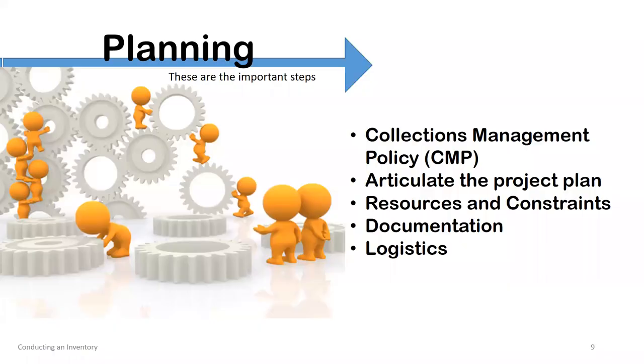So planning will be a fairly large time commitment in the scope of conducting an inventory. It takes a large amount of time, but I've broken it down into these five steps, and I'll go further into each one. So you have your goals in mind and you have the type of inventory that best suits these goals. So taking the time to plan your inventory project is so important.